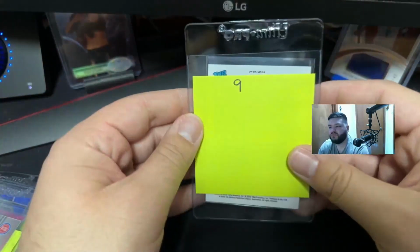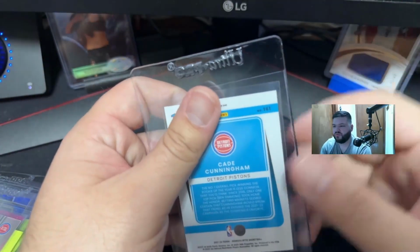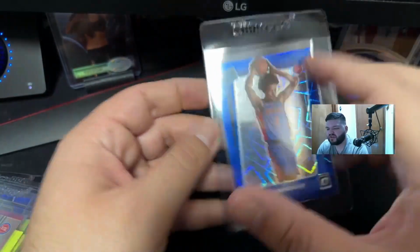So we'll see. Pre-graded this one a 9. I'm not sure why. I don't remember. I did it late at night, so I pre-graded it a 9. I think I was just playing it safe because the Velocity cards grade really weird.